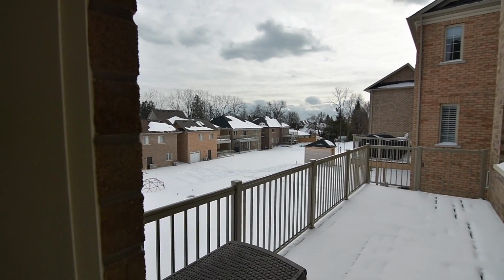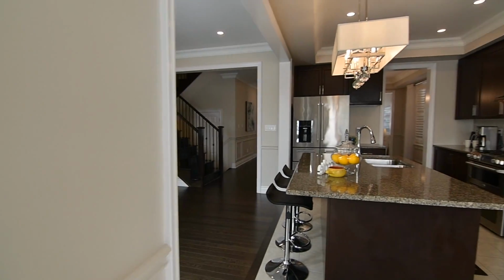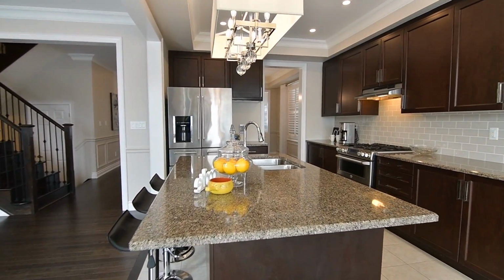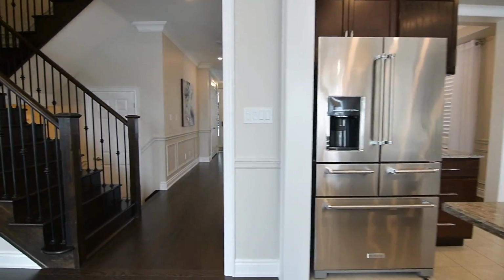This home also has hardwood stairs leading to a ceramic-tiled landing in the lower level, which is unfinished and has great potential for additional living space with walkout access onto a covered patio.